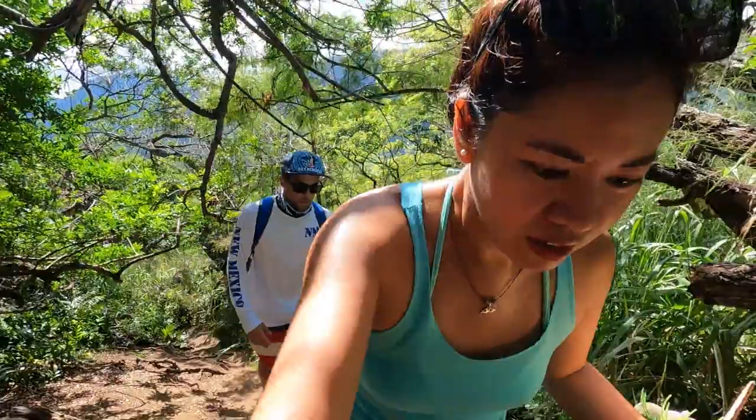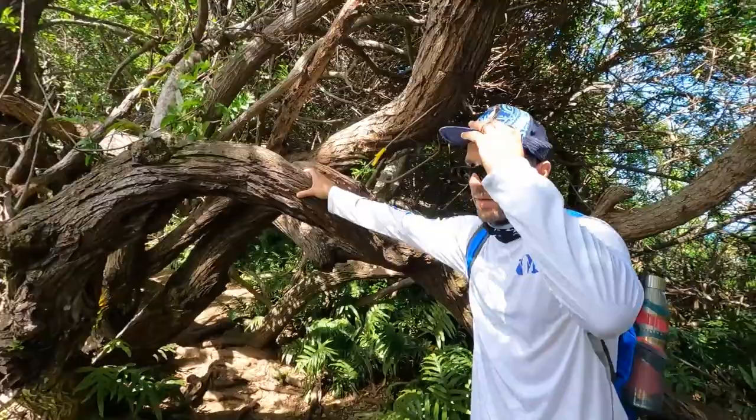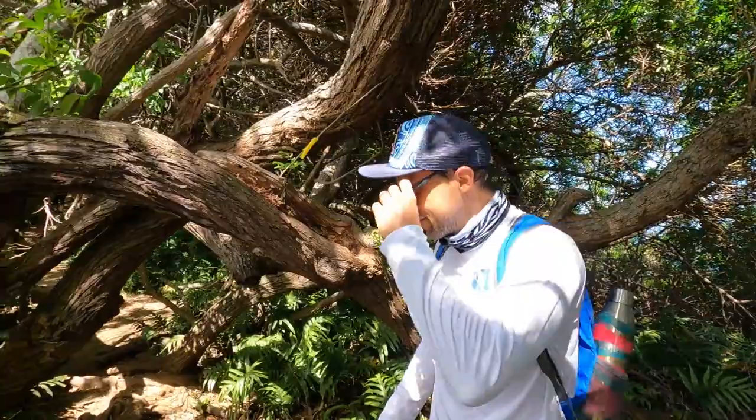About 15 or 20 more minutes. There's some steep parts like this area, but pretty sure the views at the end will be totally worth it. Oh my gosh, be mindful, lots of tree trunks ahead.